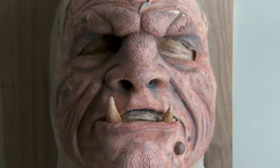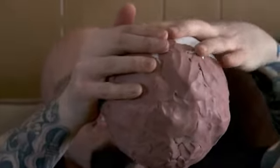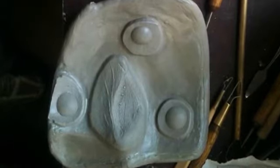Prosthetics are pretty much used for all the special effects industries. You start out with a life cast, which is the copy of somebody's face, whoever it is that you're going to be making the prosthetic for. And it's a stone copy, and then you'll sculpt the clay over the top of that, and then you'll make a mold, which is a copy of your sculpt, really.